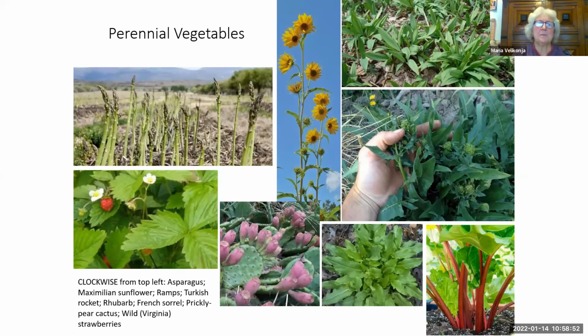And moving on, many people don't consider vegetables to be perennial, but there are actually a great deal of them. They're just not seen in stores, and many people, in fact, until I started studying this, I was also unaware. Now, we're familiar with asparagus, but some of the other ones might be less familiar to you.